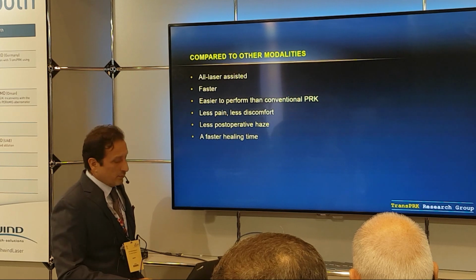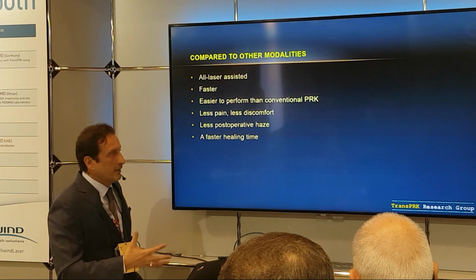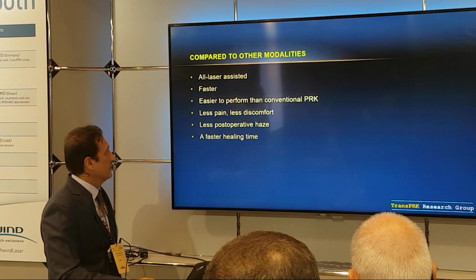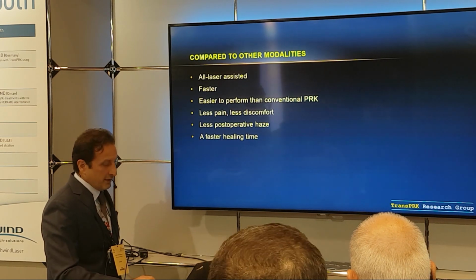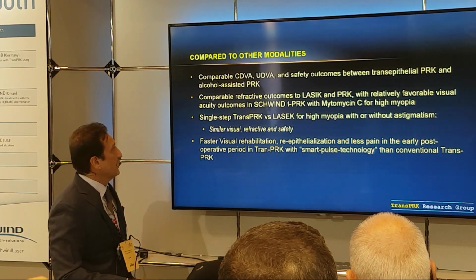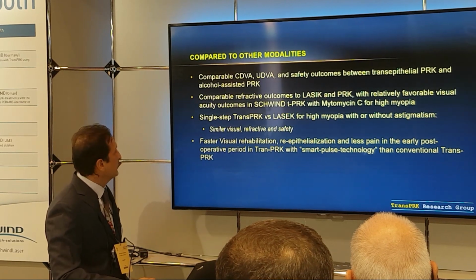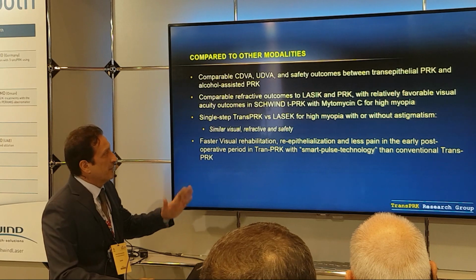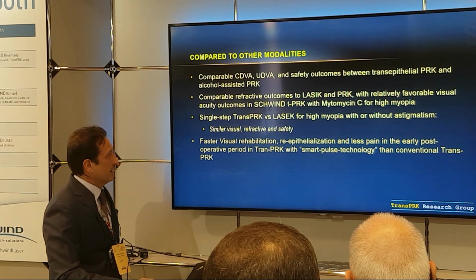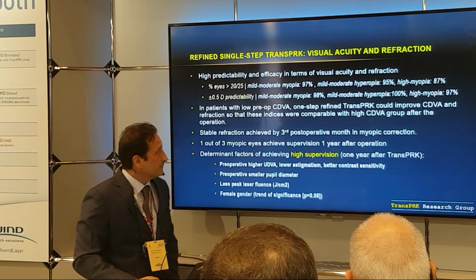And compared to the other modalities, it's all laser assisted. It's faster, easier, and comes up with less pain, less haze, and a faster healing time. And in all subgroups, we have very good quality of vision and visual acuity, and it's a very fast procedure, and we even expect that with the smart pulse technology, the results get better.